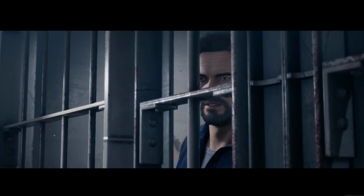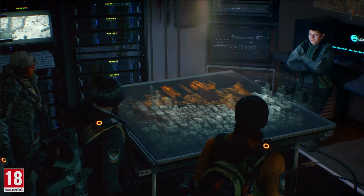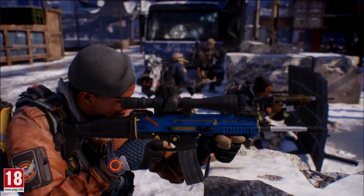So the next game is coming up from Tom Clancy, The Division. The Division is really popular among Tom Clancy's games. So the second part is not as popular. So 85% off, 224, almost like $2 to $3.